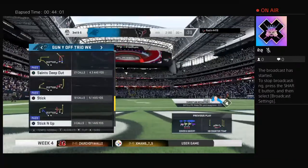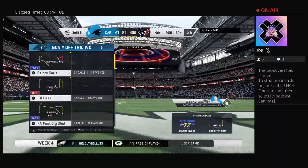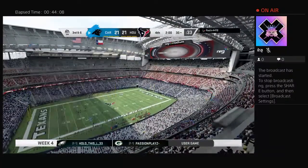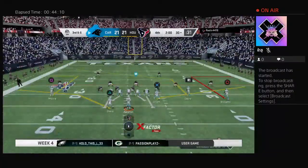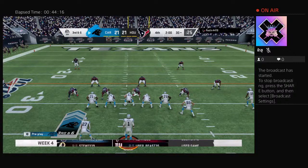Getting down to the good stuff. All tied with 2 minutes remaining. So it's Panther football as we welcome you back. And let's see what they've come up with offensively after having time to talk it over.